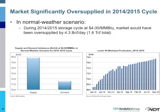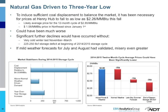And what's happened, if you look at the graph on the left, the way the market is balanced and gotten to the prices we have now are really 3 factors. By far the most important has been the reduction in price in order to induce more coal displacement, and that's used up about a TCF more gas than would have occurred if prices were higher. The second factor that has been significant this year is that we've had roughly 200 BCF of above normal weather-driven demand, and that's been important, because if we didn't have that, prices would have had to be even lower to induce more coal displacement.